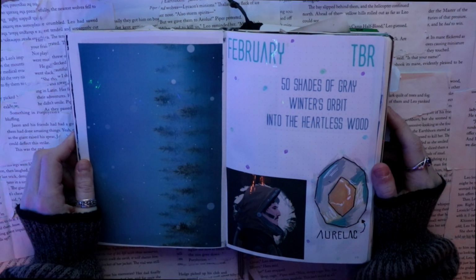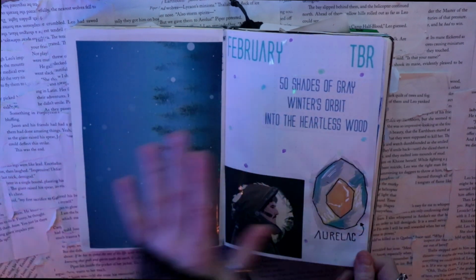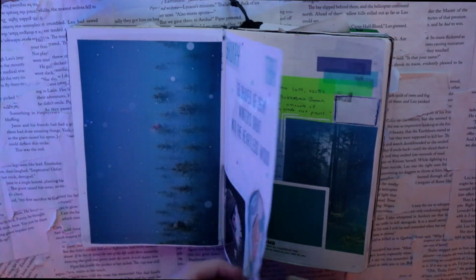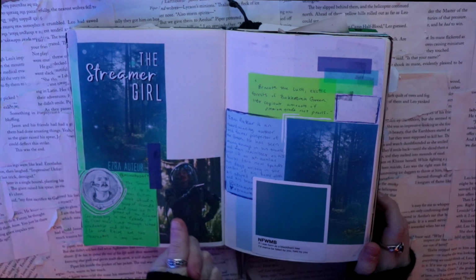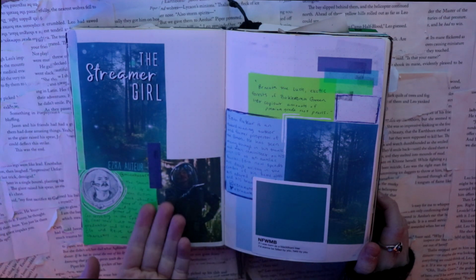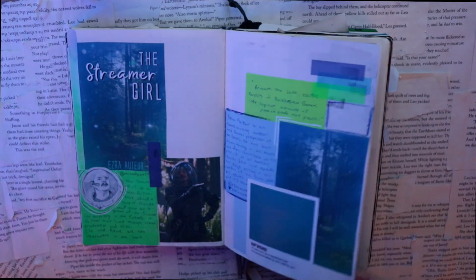What did I do in February? Prospect. I think I watched Prospect a lot. I think that's what was going on here. I also got sticker paper here, that's why there's a lot of this. Anyway. Then we had a fake book. It was supposed to be Ezra writing a book called The Streamer Girl, because The Streamer Girl is an actual book in that movie, and I just made a cover for it. Anyway, it was cute.